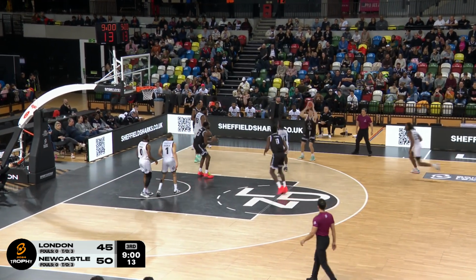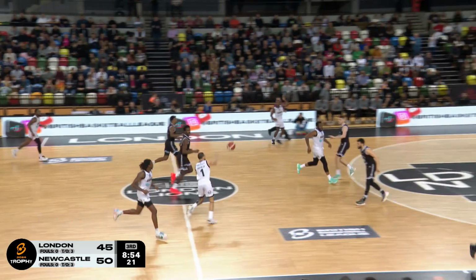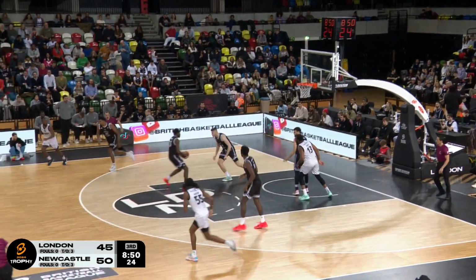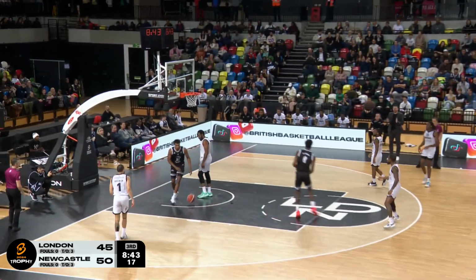Grantham on the offensive glass, recycles back out. Good ball movement from London, but it's blocked by Green. Big block from Green. Here's Johnson at the other end. Can't capitalize with a 3. Lion let off the hook there. Olsini this time shovels it off to Grantham, who's able to drop it in.